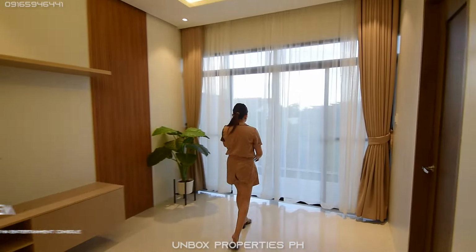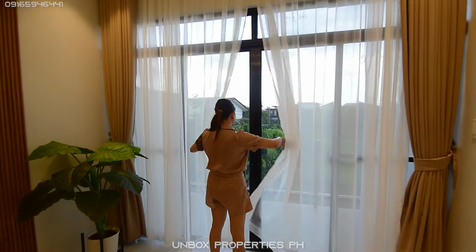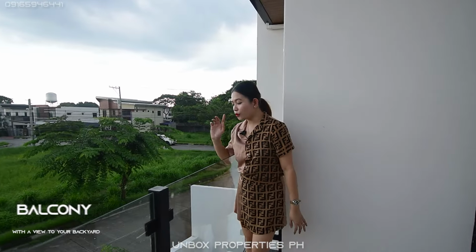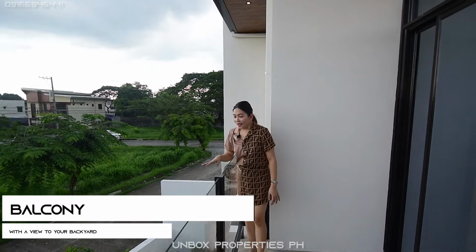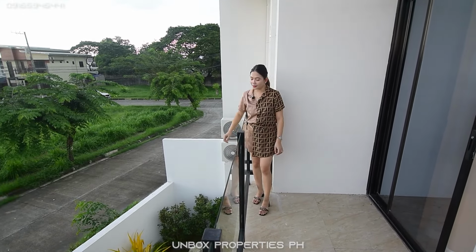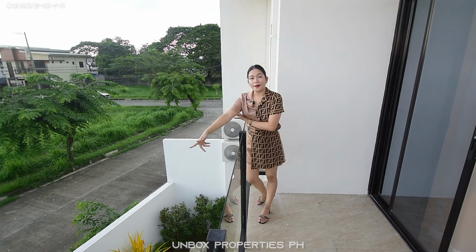So, right here, we have access going to the balcony. Tara! So, ito maganda siya kasi you have overlooking sa garden. And then, this lot pala is true lot siya. Hindi ko na-mention kanina dun sa garden kasi you also have the access at the back.